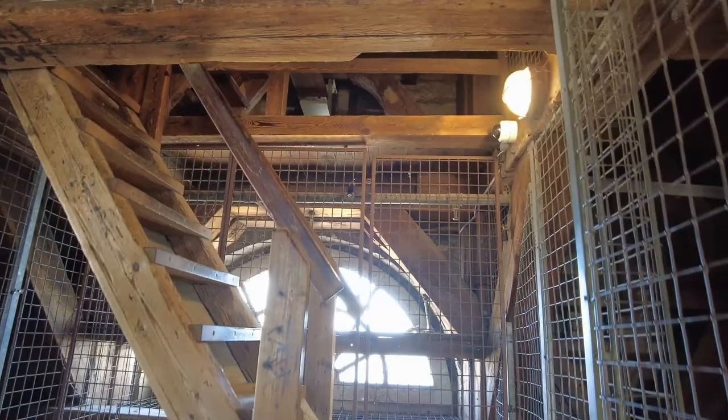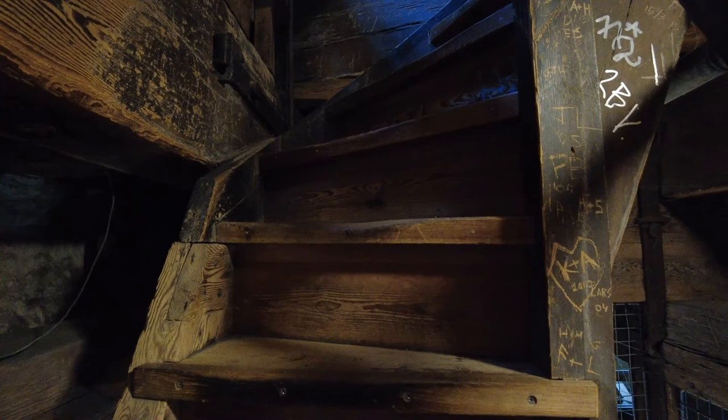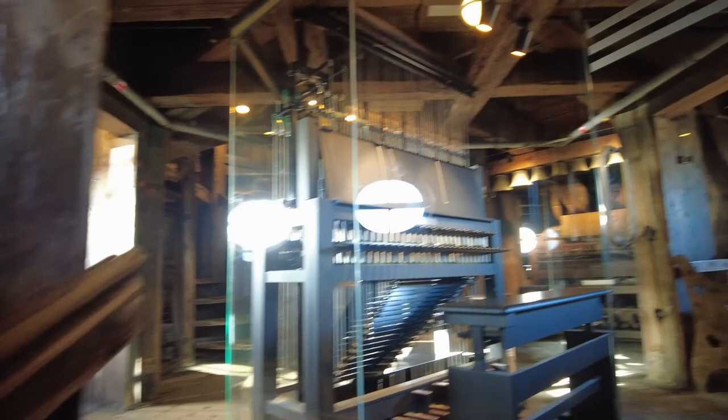And this, see where it says watch your head? This is my eye level. So I gotta duck. And this is short too. Okay. That would hurt. And this is really steep. Okay, everybody, grab the rail. Warning, the bells are ringing.